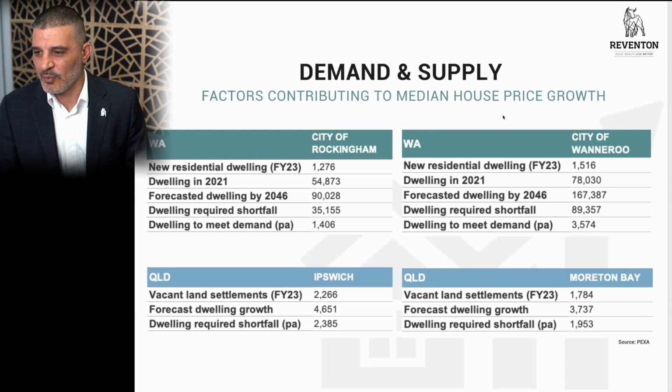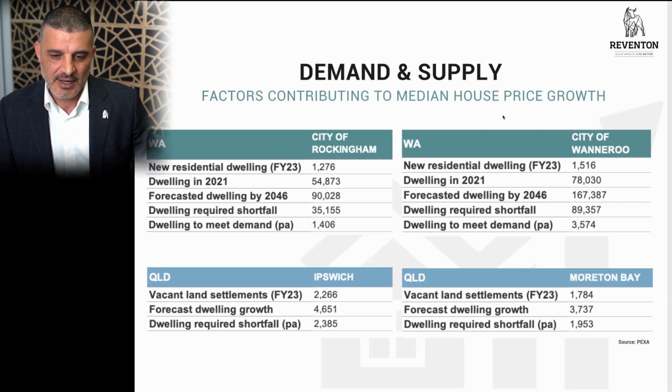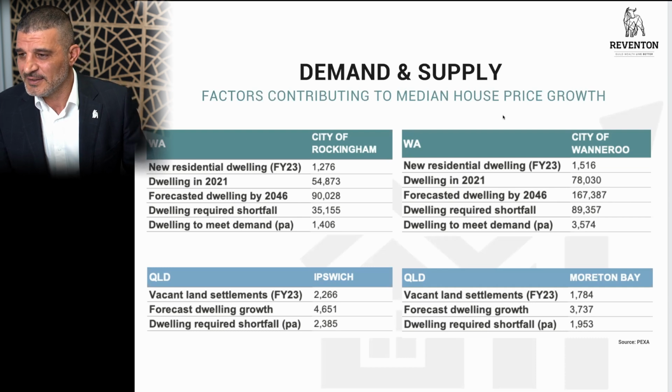We've got record migration coming into the country, and it doesn't look like that's going to be curbed or stopped anytime soon. So there are so many different factors that come into play when you look at the restraints on housing here in Australia. And to be perfectly honest, when we're listening to economists and politicians, most of the time they haven't got it right.